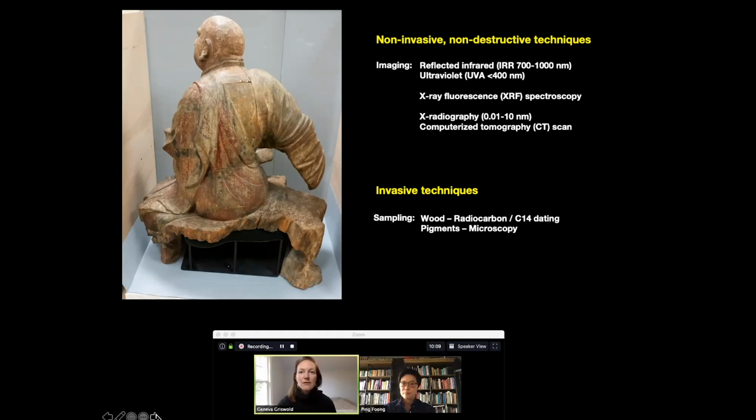Of the 3 panels located on the sculpture's reverse, only the head panel has never been opened. The possibility of a devotional object or offering being inside the head prompted this investigation, which so far includes an imaging series in the reflected infrared, ultraviolet, and X-ray wavelengths. Unlike removing a sample, imaging is non-invasive and non-destructive, meaning that we can extract information from the artwork without touching or altering it in any way. But we will return to the possibilities for sampling in a little bit.